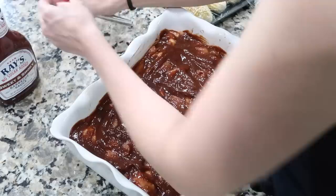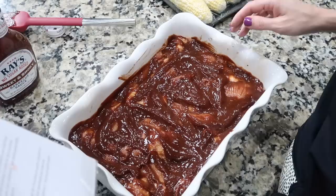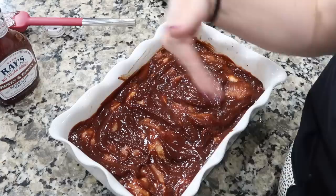Throw this into the oven. How long? 50 minutes. Cheese and crackers. 20 minutes. You turn it. Baste it again. 30 more minutes. So let's do it. Now for the corn here, I just have it laid out on a cooking sheet.